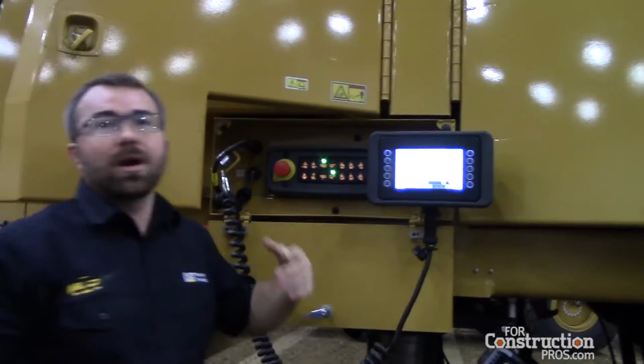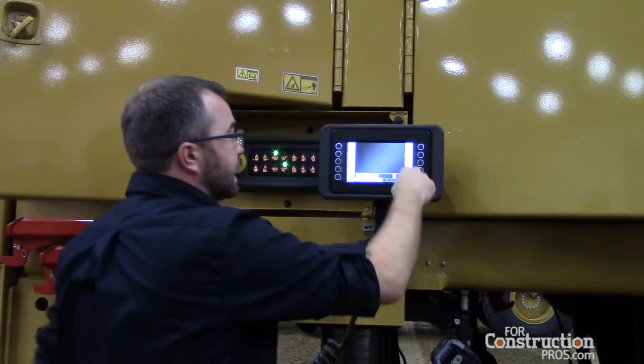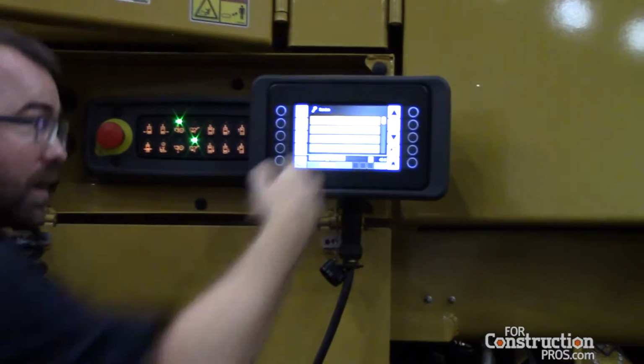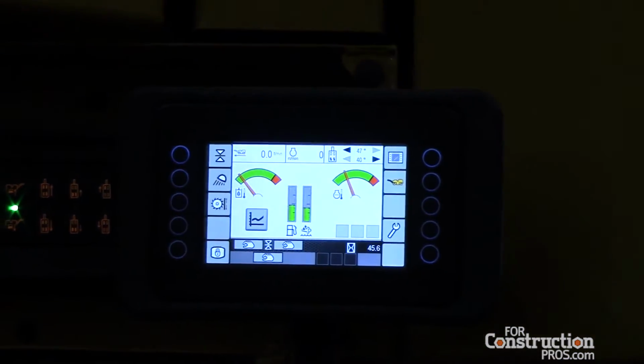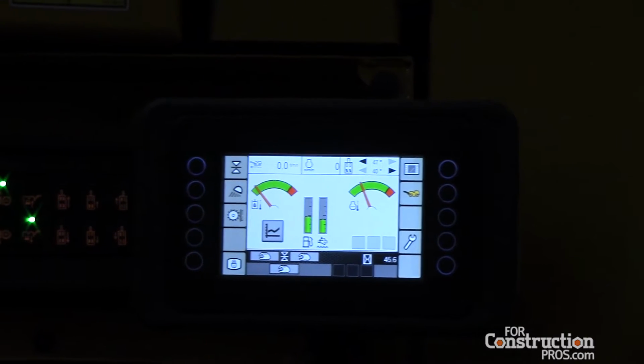These displays are common from the top to the bottom, as we mentioned. It gives you full access, between grade and slope, what you're looking at right here, to machine information. You get serviceability, diagnostics, calibrations, configurations, and Tier 4 regens. This is also the display and a similar setup to what we have on our asphalt pavers.